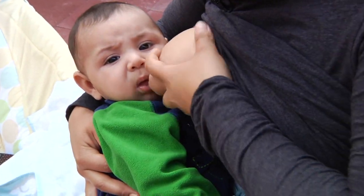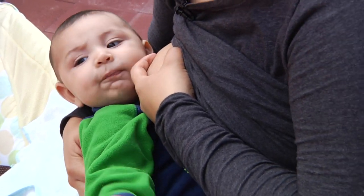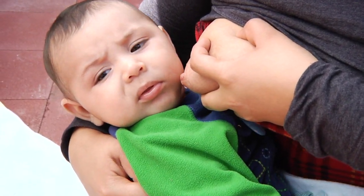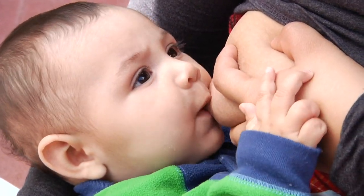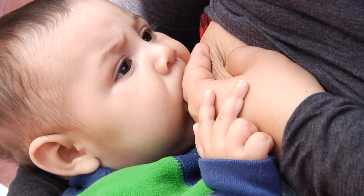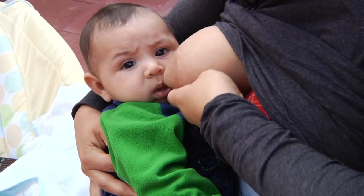It's amazing how creative they get as they get older. The little cough he did, that's his mom's attention getter. It's like he really doesn't want to nurse. And that little cough is his signal: I'm trying to get your attention. Mom, I'm not ready to eat. I don't want it. And look, he's pushing her away. He's like, nope, not this time.